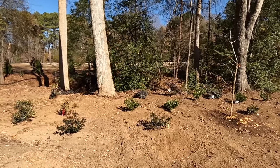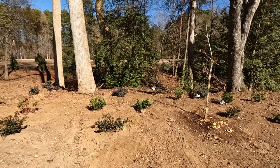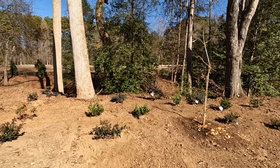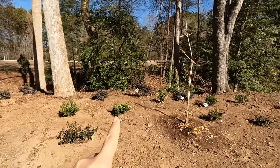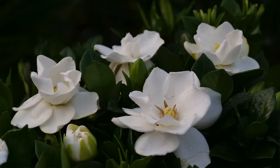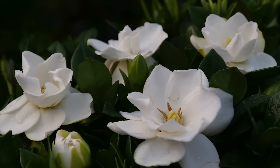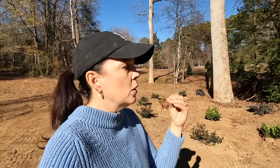Now, because I do love gardenias, in the signature garden, in the formal area, we have Pillow Talk, which is a nice, short, compact gardenia. Here we have seven of the Steady As She Goes. So it goes all the way down there. Steady As She Goes, it too is a double gardenia flower, which I'm a gardenia snob. I love the double bloom as opposed to a single bloom.